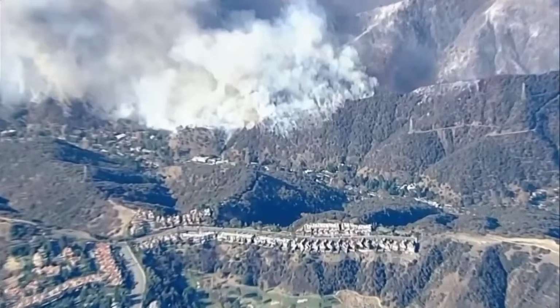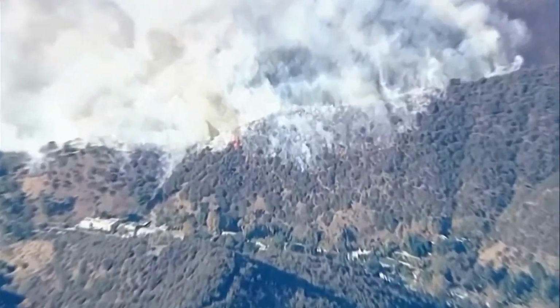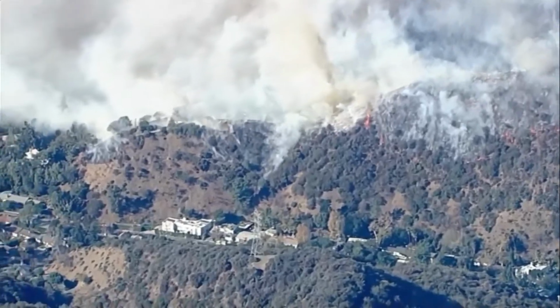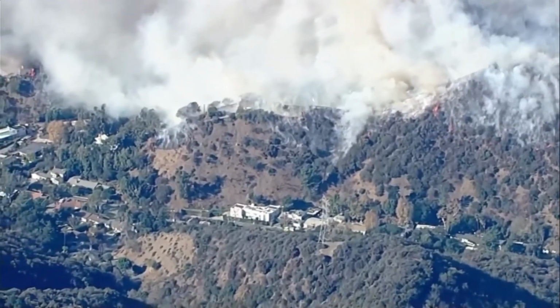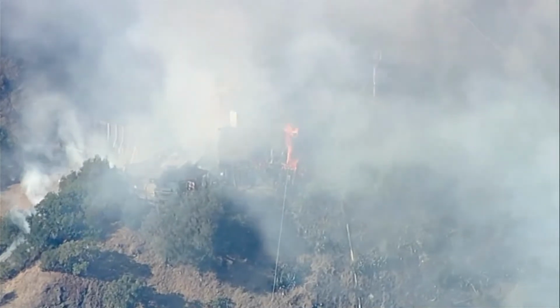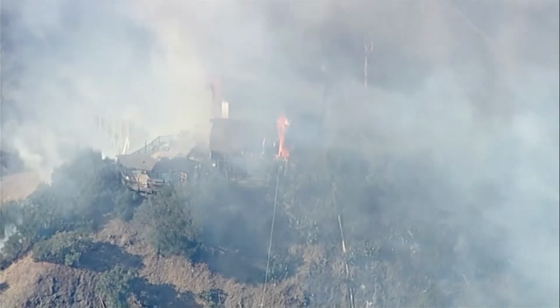We've seen a lot of fire resources head down Mandeville Canyon Road. This is the western slope of Mandeville Canyon, so you do see that fire starting to creep down, and if we zoom in there right in the center of your screen, you can see one of those edges of the fire creeping down, and I think that appears to be a structure.